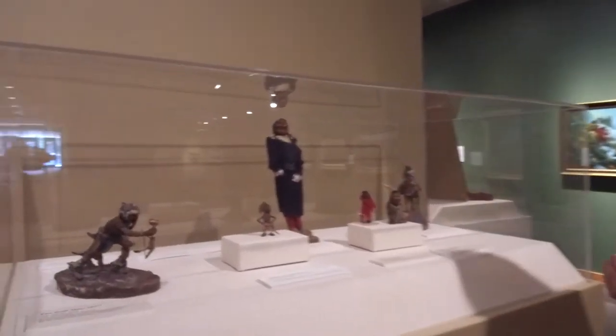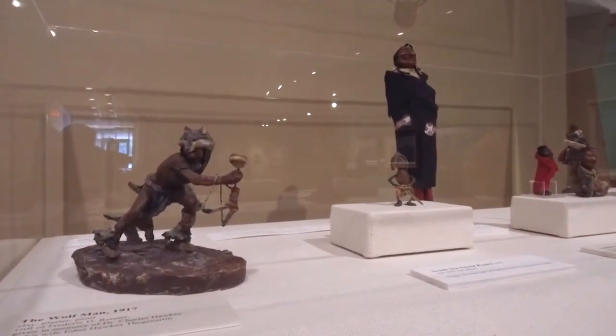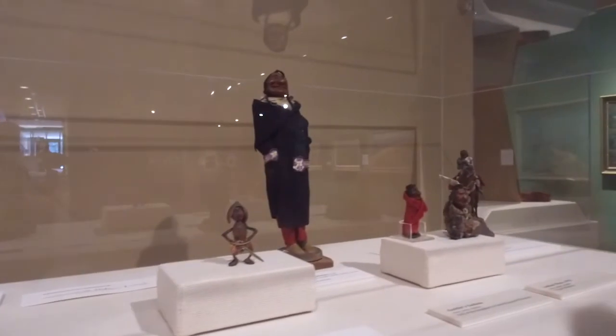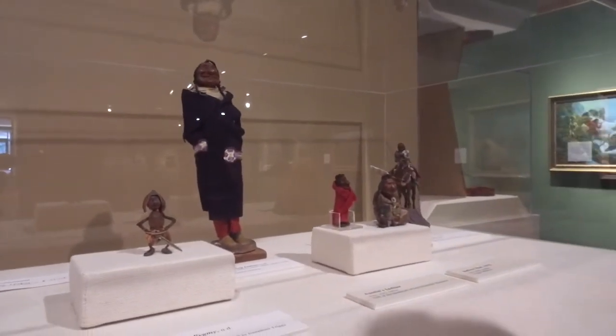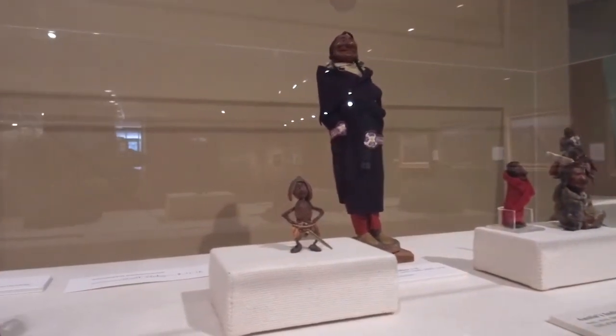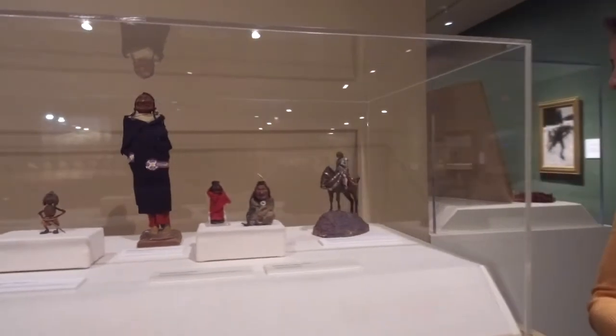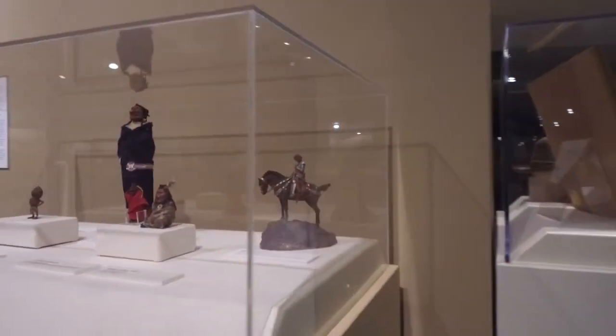For example, some of these Native American depictions that are wrapped in blankets would be gifts he would give to friends. This little South Pygmy he made of nuts. Again, something like a Christmas gift or a little trinket and token. And this beautiful Joan of Arc work, you can just see how detailed it is.